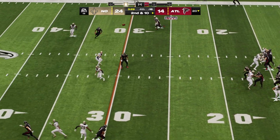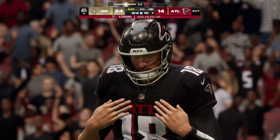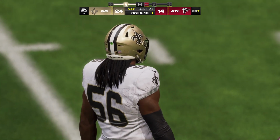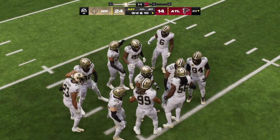Cousins. And that is incomplete. When you're leading in the final quarter, your radar has to be up for any potential deep shots. And probably not the last one they're going to see in this game, not as long as they hold this lead.